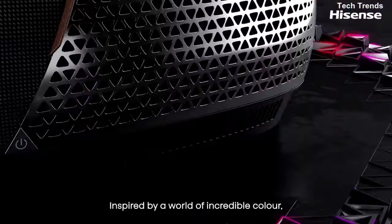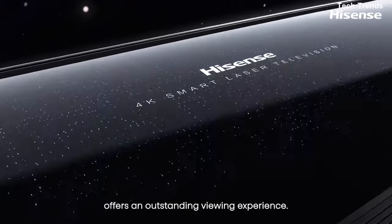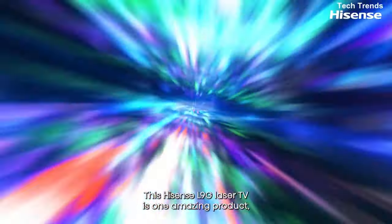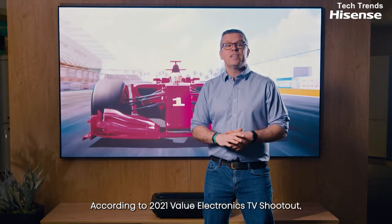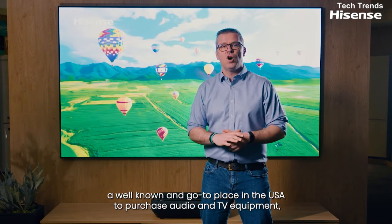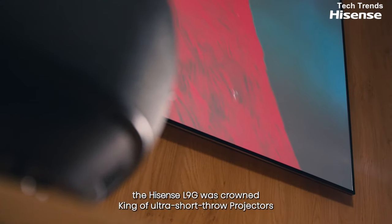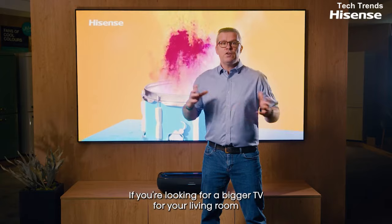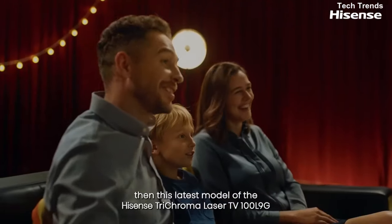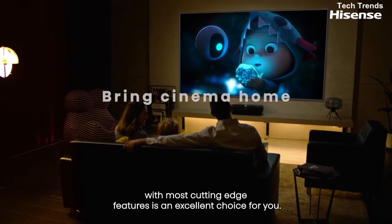Enjoy the future. In a world of incredible color, this Hisense 100L9G Laser TV offers an outstanding viewing experience. This Hisense L9G Laser TV is one amazing product, and it has a lot of awards to show for. According to the 2021 Value Electronics TV Shoutout, a well-known and go-to place in the USA to purchase audio and TV equipment, the Hisense L9G was crowned king of ultra-short throw projectors among some serious competition. If you're looking for a bigger TV for your living room or even your theater room, if you have one, then this latest model of the Hisense Trichroma Laser TV, the 100L9G, with most cutting-edge features, is an excellent choice for you.